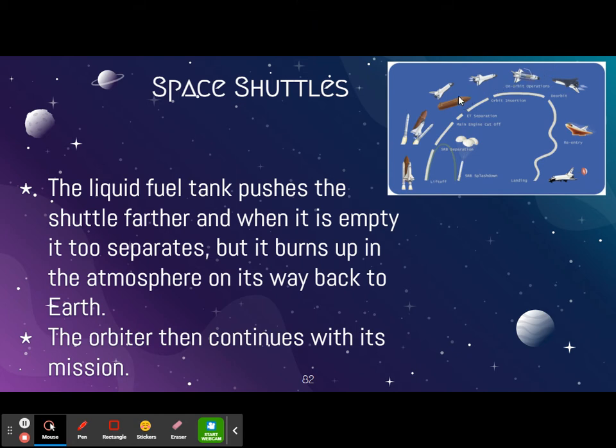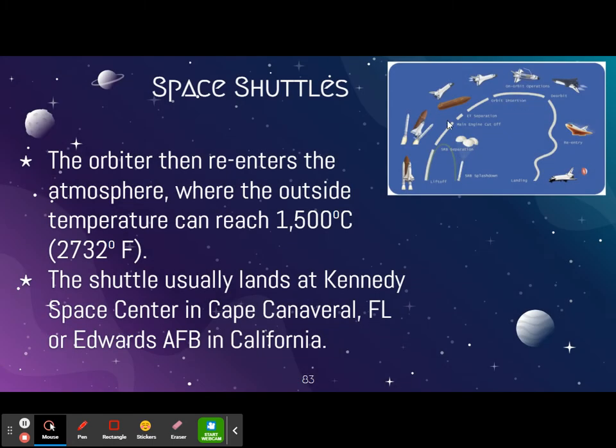So here's it falling away, and then the orbiter continues, and it does whatever it needs to do. And then when it's done, it comes back to Earth. It re-enters the atmosphere. The outside temperature of this thing, as it's re-entering the atmosphere, can reach 1,500 degrees Celsius. For those of us who don't use Celsius, that's 2,732 degrees Fahrenheit. So the outside temperature gets really, really hot.